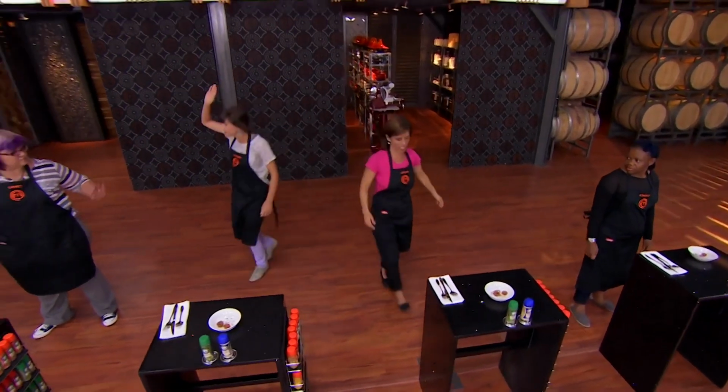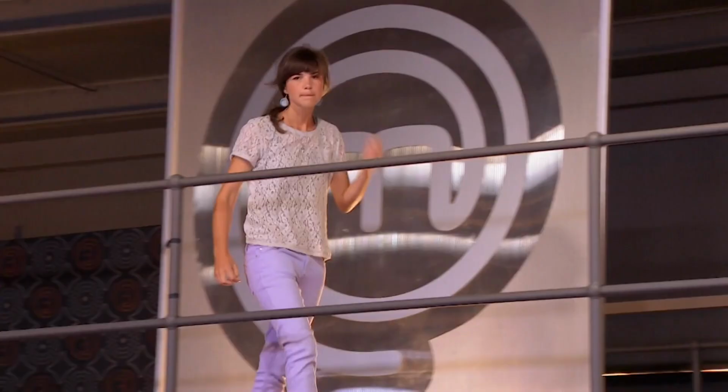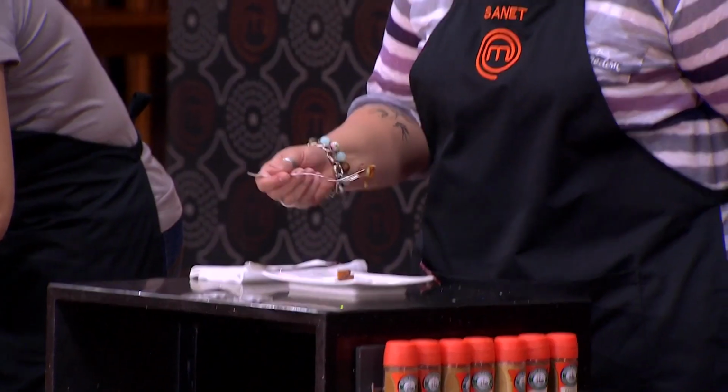The more challenges come, the more fearless I think I'm becoming. I'm going to be more bold with my decisions, just go with my gut feel and execute it to the best of my ability. Our next sample, caramelized butternut. Let's have a taste.